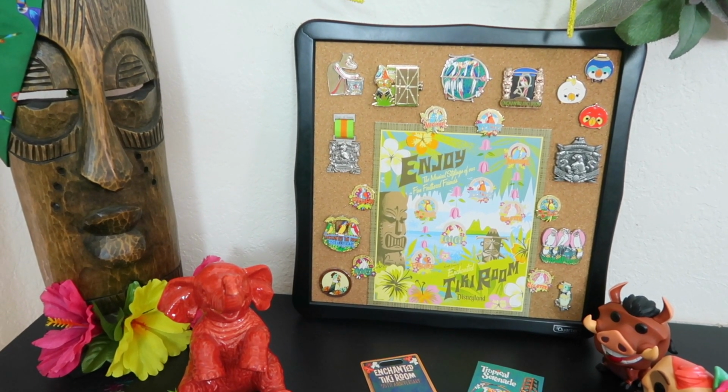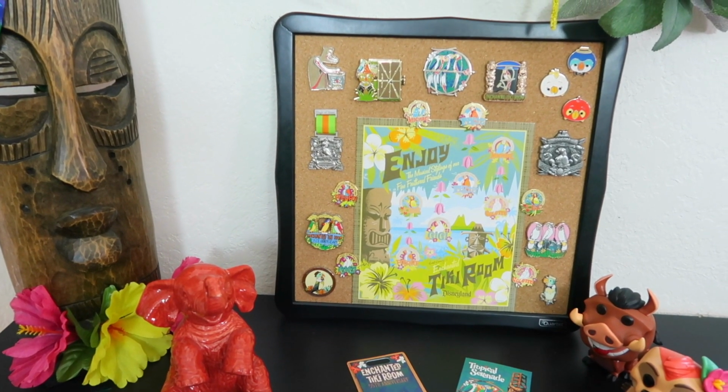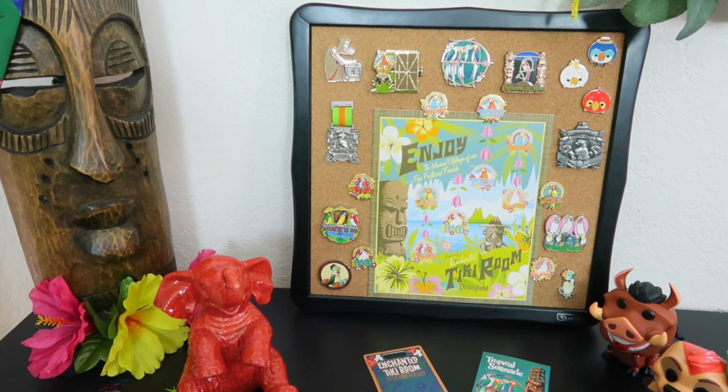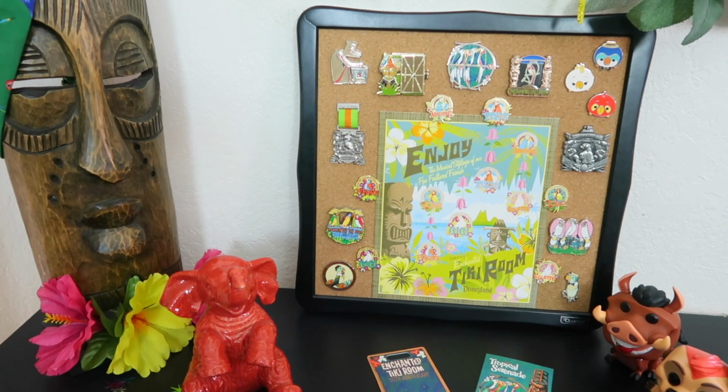Now, I wouldn't mind picking up a few more. I do have a few on my list of, oh, I wish I could have, but the Tiki Room pins tend to be a little pricey. So it may be a while for that, but I think I am ready to put this in a permanent display because I really just want to enjoy it.